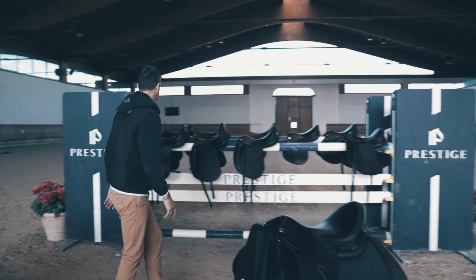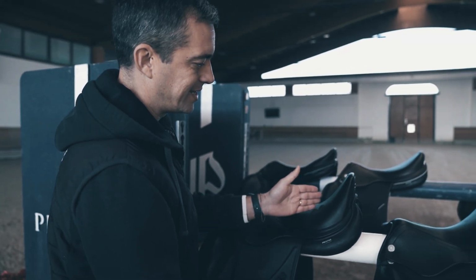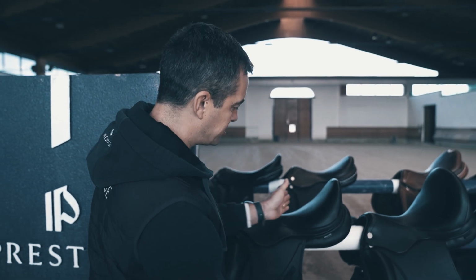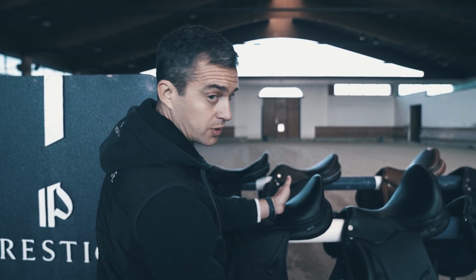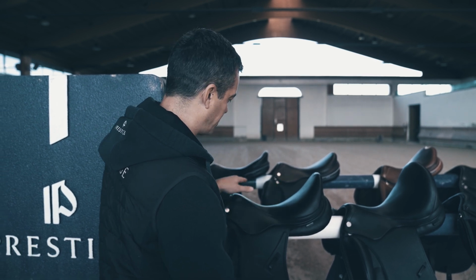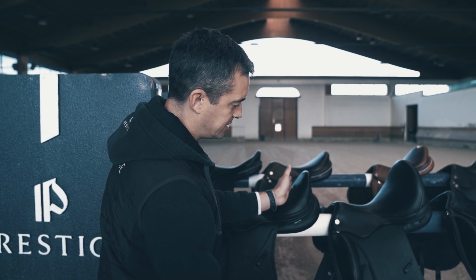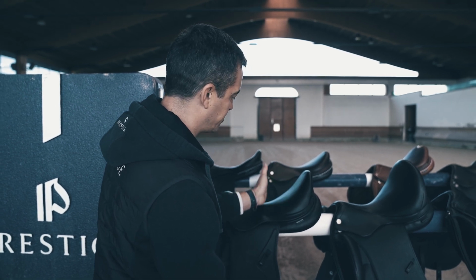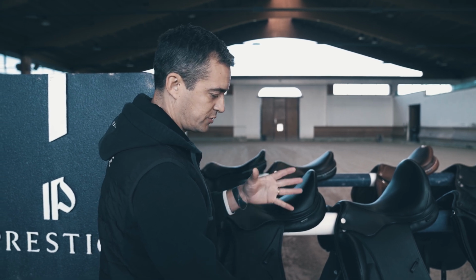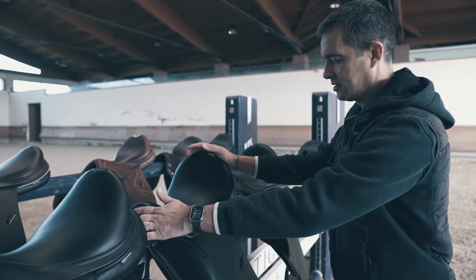Here, when we move to another saddle, we have Venus Type K. Here we're talking about a seat that is a little bit less deep than the one we saw before. The balance point is a little bit more forward, so the rider is sitting a little bit closer to the pommel of the saddle. This is the pommel. The combination of the seat a little bit less deep, but the balance point a little bit forward, gives anyway quite a forward and safe position to the rider, but it changes a little bit how it works.